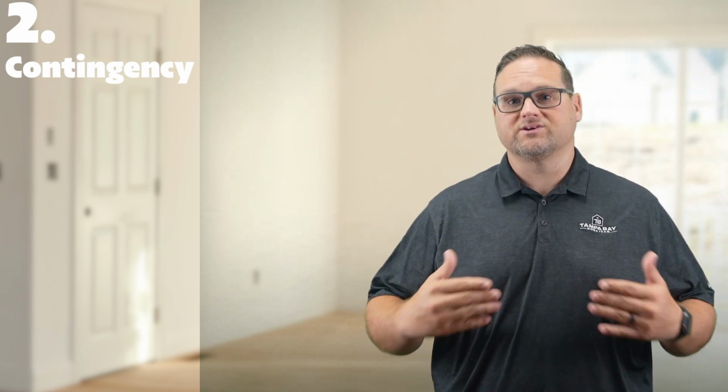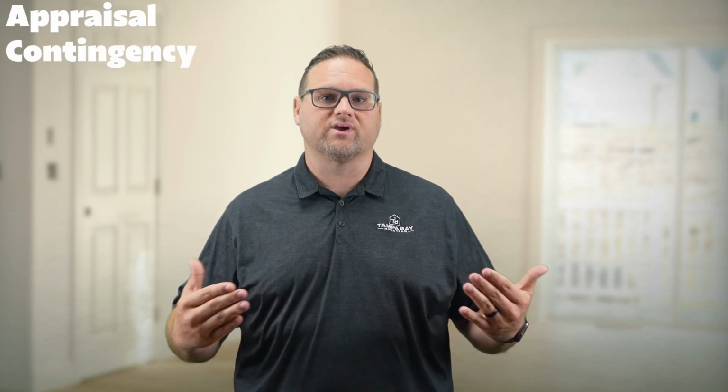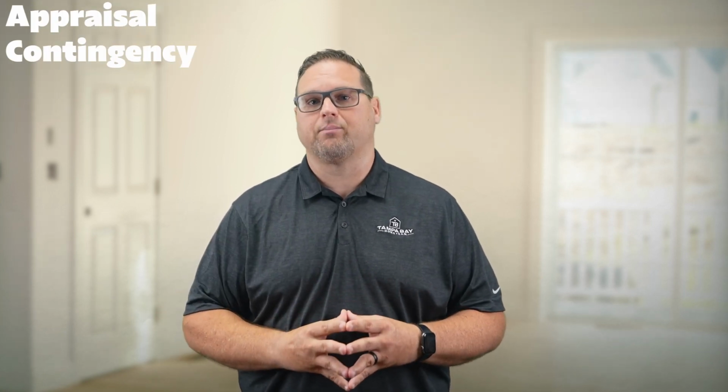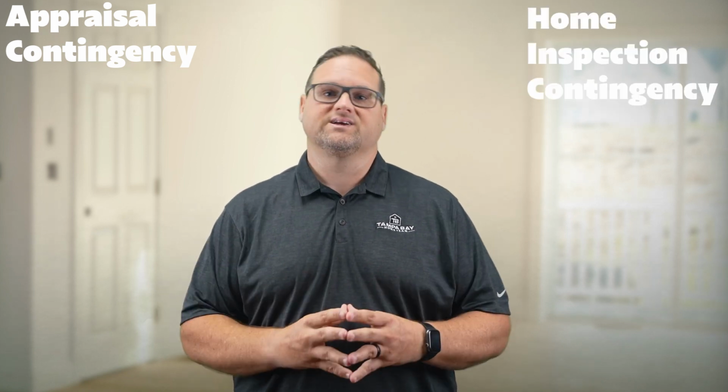Number 2, contingency. A contingency is a clause in a real estate contract that allows one or both parties to back out of the deal if certain conditions are not met. Some common contingencies include the appraisal contingency. This would allow the buyer to back out of the deal if the property appraises for less than the agreed upon purchase price. Home inspection contingency.